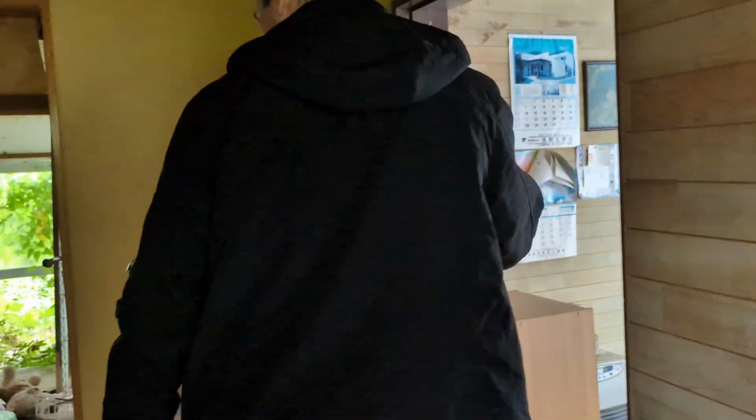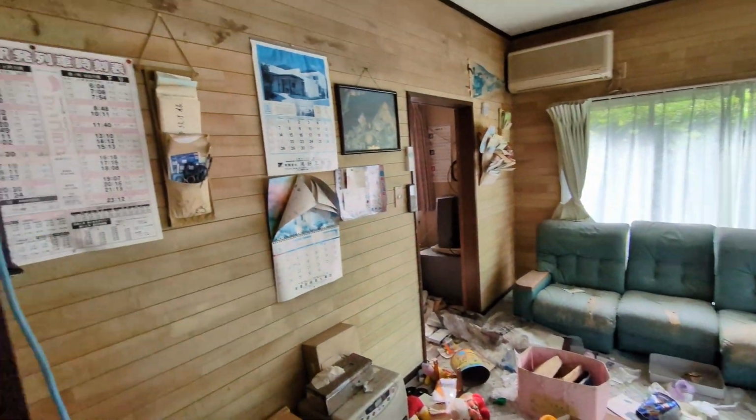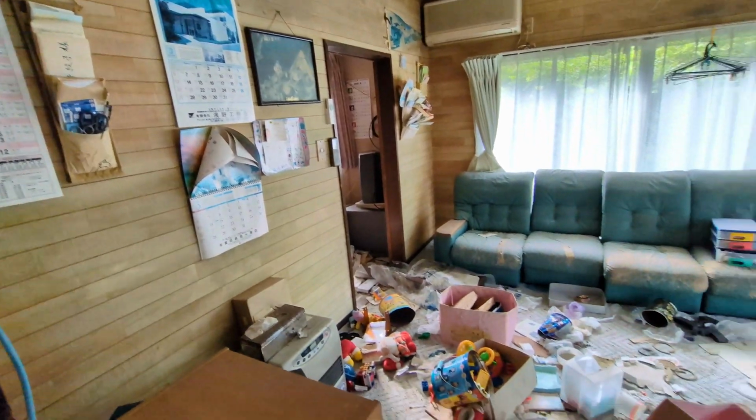Looks super cool though. Yeah. Just briefly show you guys what it looks like. Living room. Skip this one due to safety reasons. Calendars, but yeah, we're gonna do this really quick.